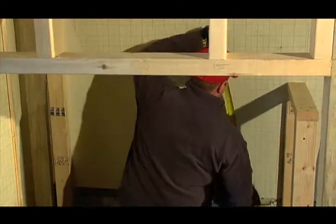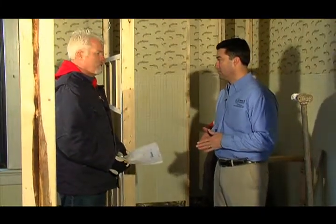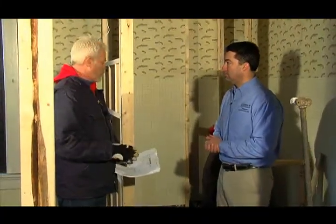Now we're on the second floor. Why is it we're starting up here with your project as opposed to starting in the basement where all the water comes into the house? Well, it's kind of easier for us to get started up on the second floor because we had to find a good path to the basement.